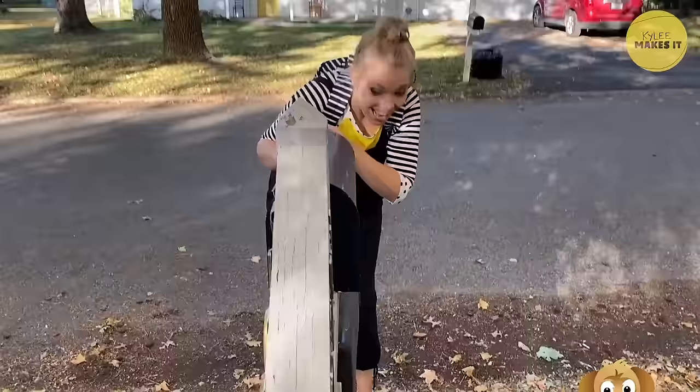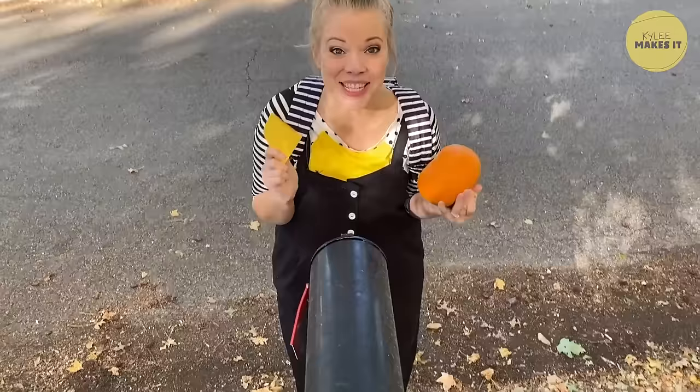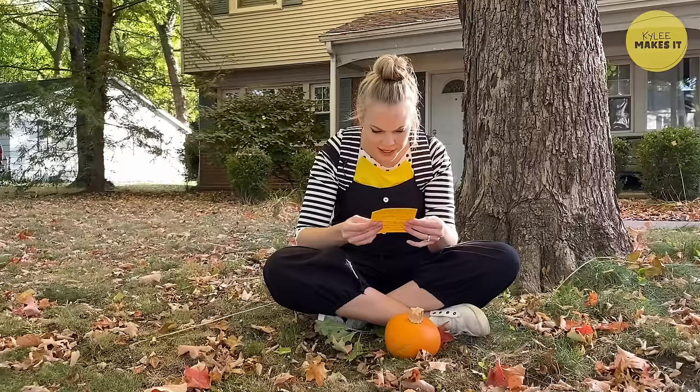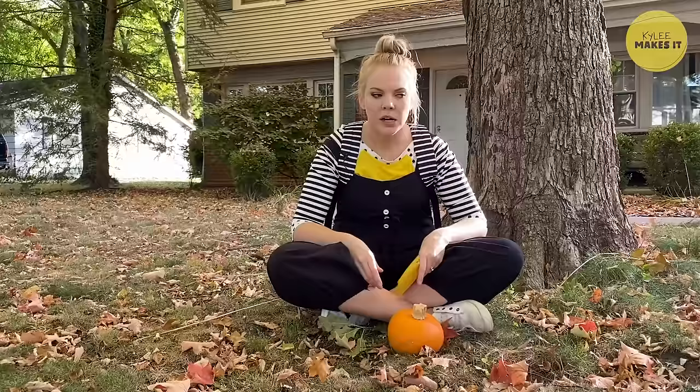Clue, pumpkin. This is so fun. Let's read the next clue. You found me. I am orange and round. To find another pumpkin, find someone furry and brown. Someone furry that's the color brown. Do you know anyone furry around here?